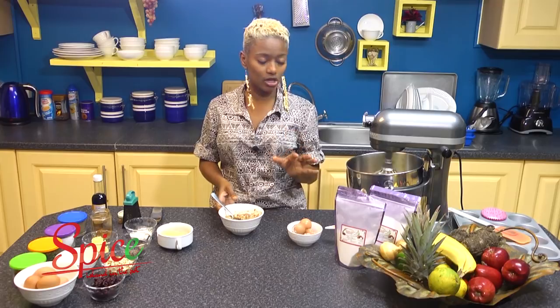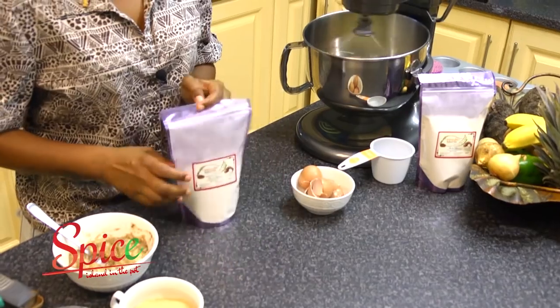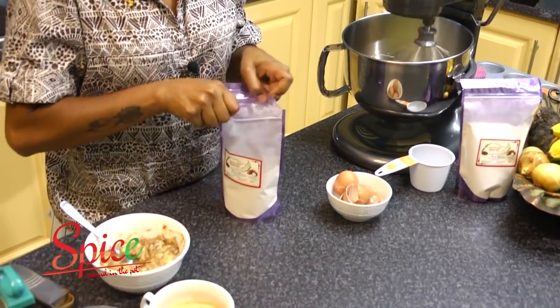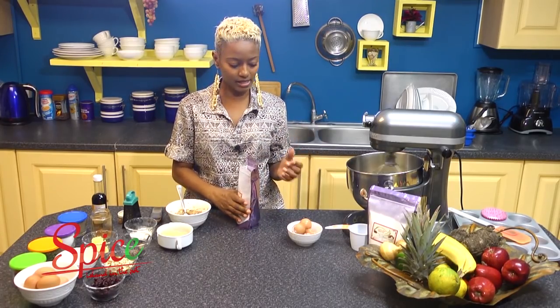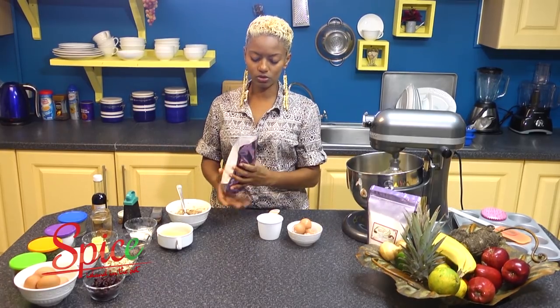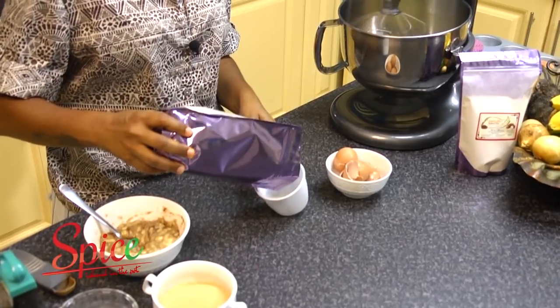And today we are using Dasheen flour as our main ingredient. This is actually gluten-free, so this is a gluten-free dessert or breakfast item. We're going to be using 1 cup of this Dasheen flour.